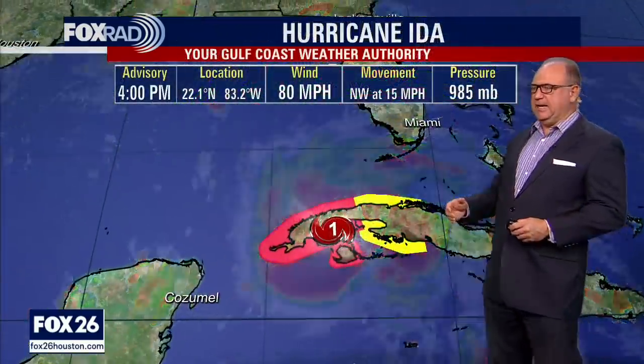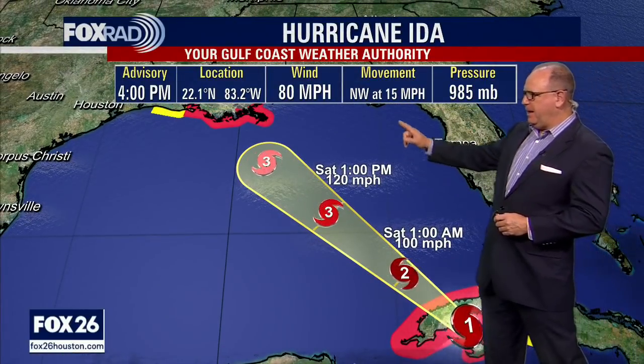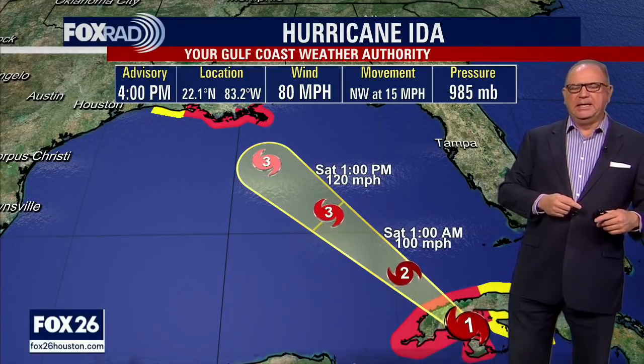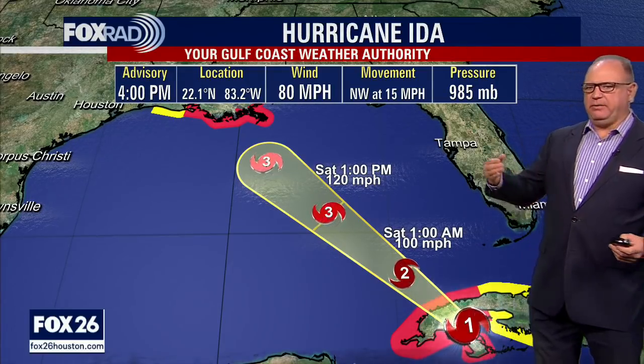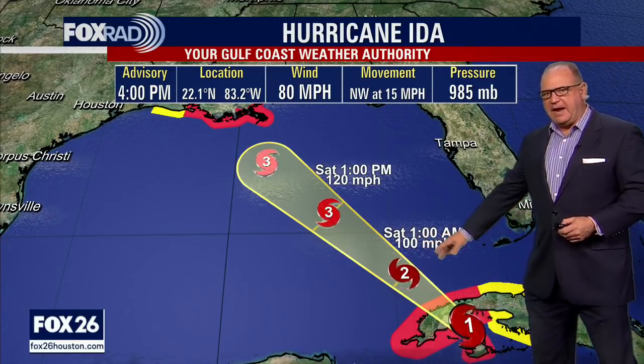Once it gets into the Gulf of Mexico, we do expect that it's going to grow, and I'm going to show you why in just a second. So here's a look at the numbers and everything. We got winds currently up to 80 miles per hour. So we just got the 4 p.m. update. So winds were 75 miles per hour. They're up to 80. It's moving to the northwest at 15, so it is moving faster.